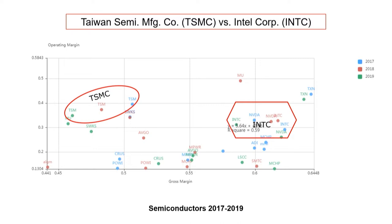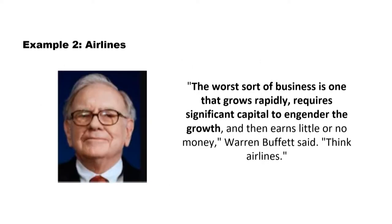Let's look at the second example about problem discovery. My second example is the airlines, which is my favorite, also the favorite of Warren Buffett. What he said about airlines is that the worst sort of business is one that grows rapidly, requires significant capital to engender the growth, and then earns little or no money. Why did he say that? Let's look at the data, and you will see.